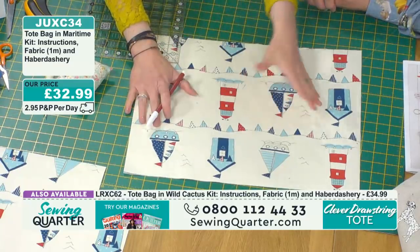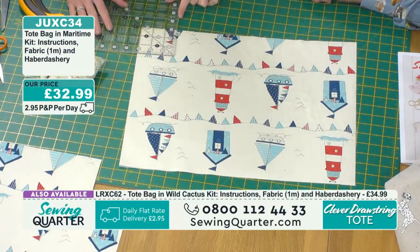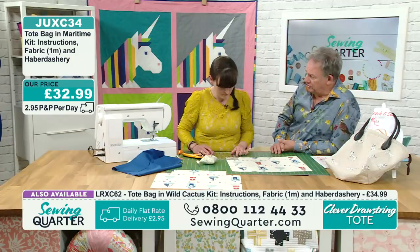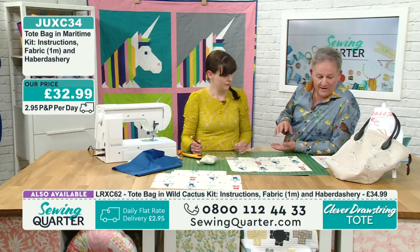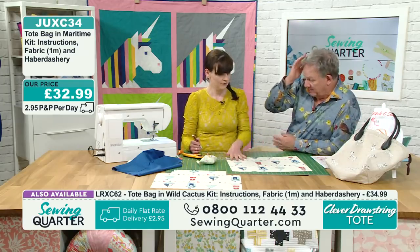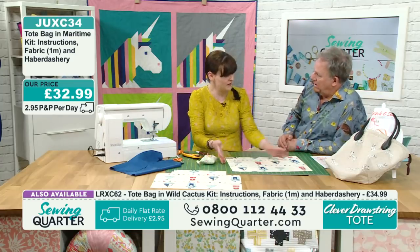So we've cut them out 15 inches that way, 18 across. But then to get the finished shape we want, with a ruler, we cut out a 3-inch square from either bottom corner. If you wanted to make this bigger, you could, because you're not following a pattern. You could make it a little bit wider or deeper, and you could add an internal pocket into the lining as well.